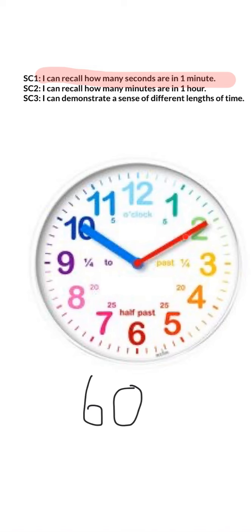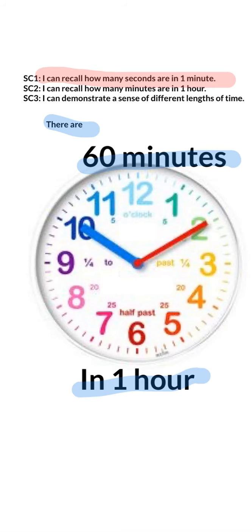And it's also measuring minutes. So each of these lines represents 1. So the second hand will be counting how many seconds there are that are going around. And this will be measuring how many minutes there are that are going around. So there are 60 seconds in 1 minute, and there are 60 minutes in 1 hour.